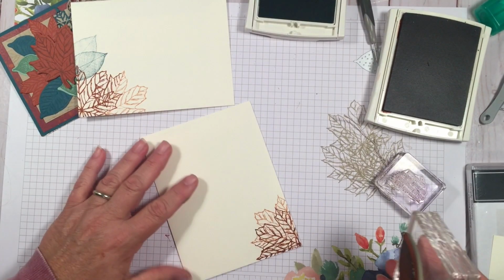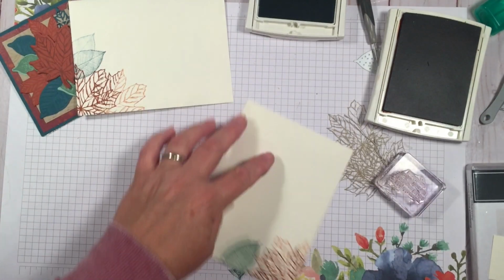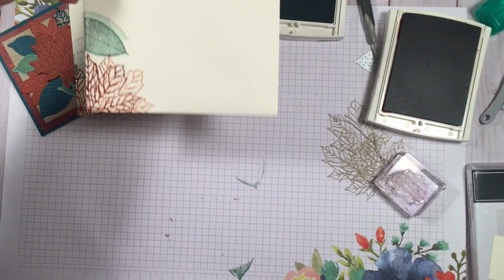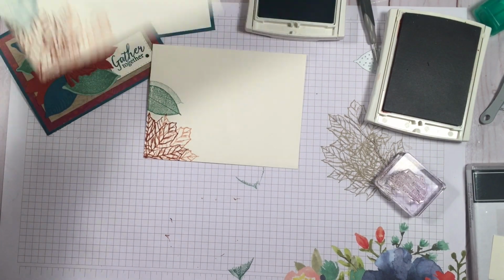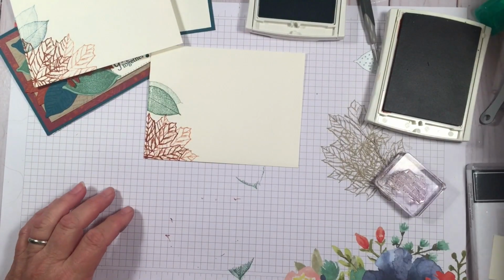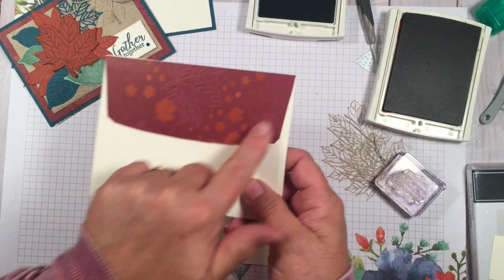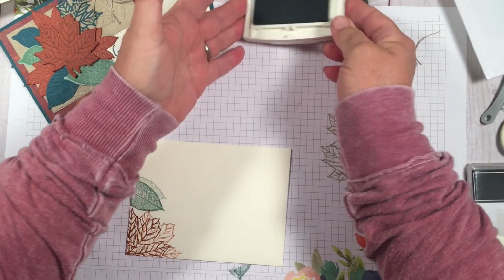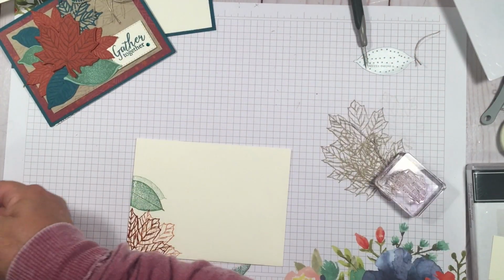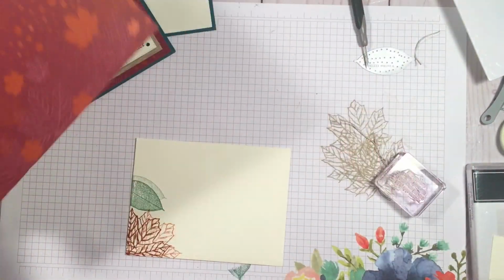Stamp on that. And we're going to do 1, 2, buckle my shoe. Oh, there you go. Should have done that at a different angle, like I did this envelope, but it's still okay. All right. Then on the back, I used some of that pretty DSP and put it on my flap. I'm going to get that out. Close these ink pads up before I have a catastrophe. All right, here is a piece of that pretty DSP.